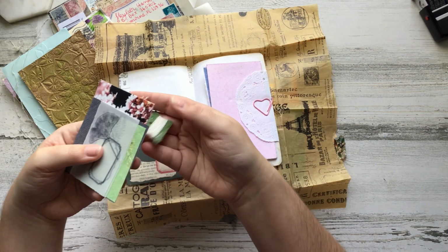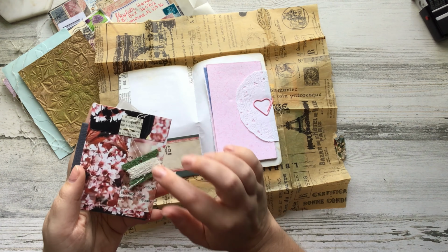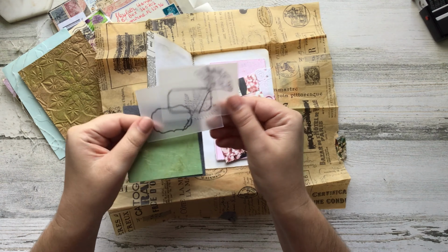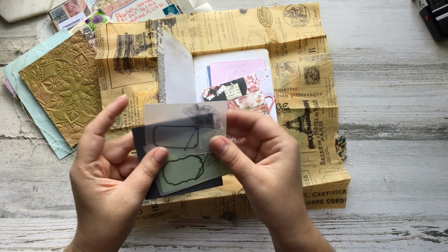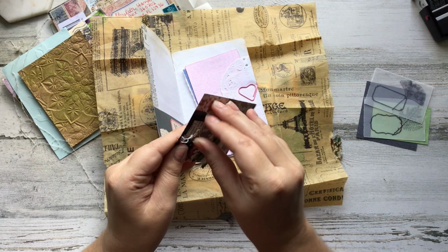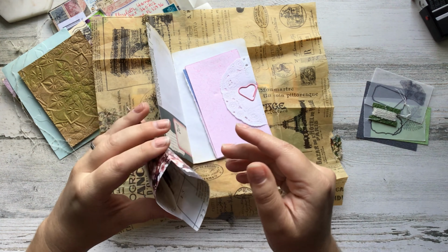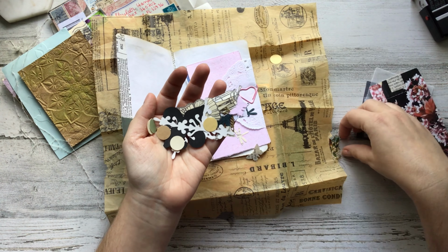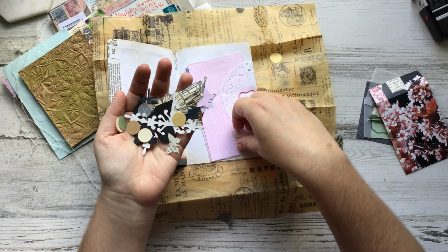So we've got some of the yarn that she used on the outside to wrap this up, which is great because I actually really liked that. It was really thin and lovely. And we've got some of her stamped images and some paper. And let's open this envelope here. Ooh. Ooh, look at all these little die cuts. Oh gosh. Look at these dragonflies and these butterflies.